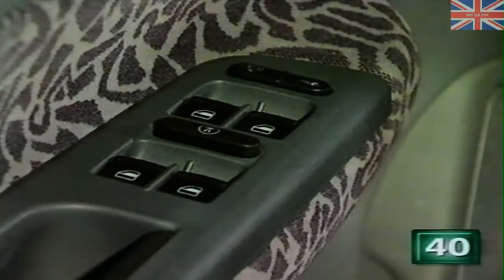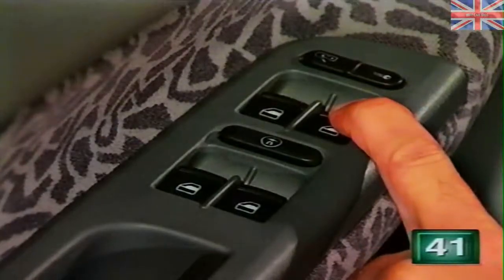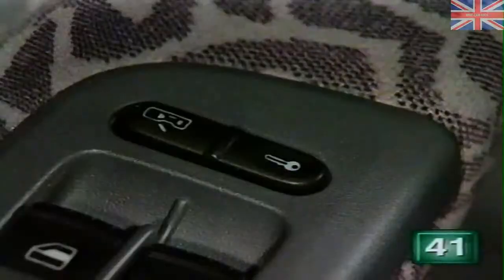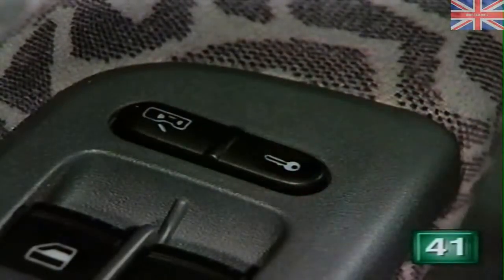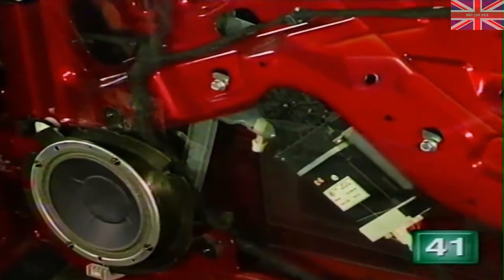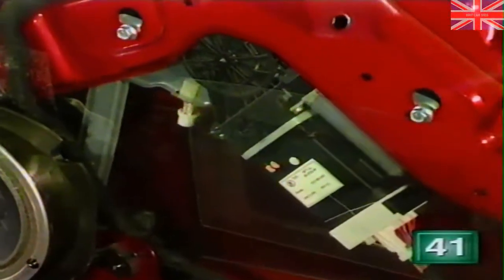Vehicles fitted with central locking and electric windows use a comfort system. The system controls all the functions of the windows, central locking, electric mirrors, interior light, and illumination of the window switches, etc. The central control unit, behind the instrument panel, communicates with a local control unit in each door. The one in the driver's door incorporates the switches for the 4 windows and the master lock and unlock features. The other 3 local control units are integrated within the window motors.